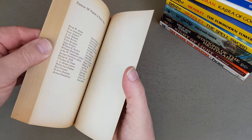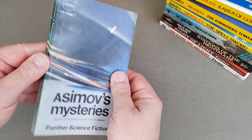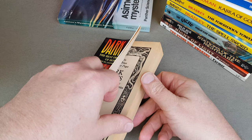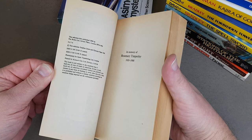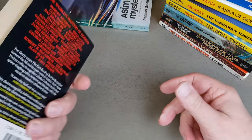This is nice. Asimov's Mysteries. Yeah, that's absolutely fine. Just needs a good dust, but that's fine. Oh, the last sort of wedge here. Now this is quite nice. This is Dark Voices, which is the first volume of it. And this one actually was the best from the Pan Book of Horror Stories. So quite nice. So I think there's four in all. Bob's got them all. This is a reprint, so it's not mint. It's not an original first, but it is in very, very nice condition. So I'm pleased to have that one.